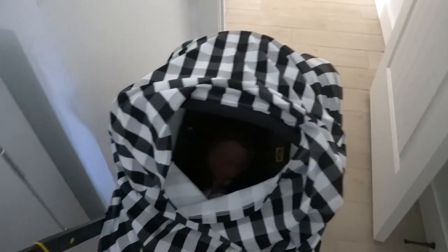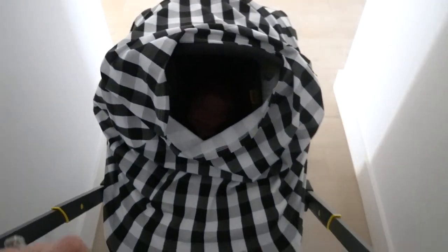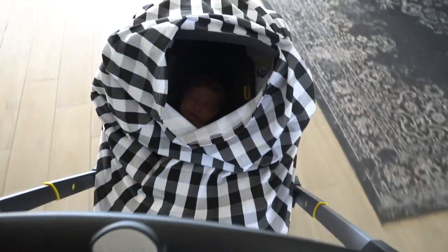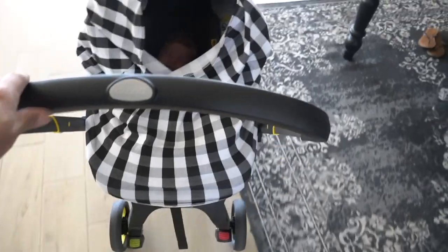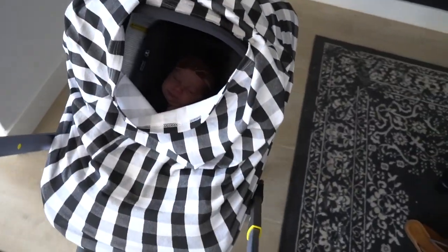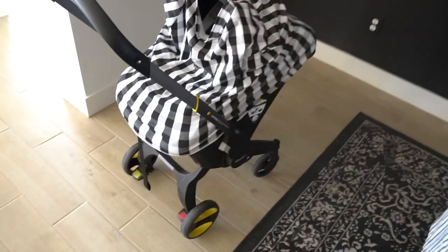Now it just tastes like watery whipped cream. We made it. I finished my drink holder with watery whipped cream. Right, so we'll just let her hang out here until she wakes up from her nap.